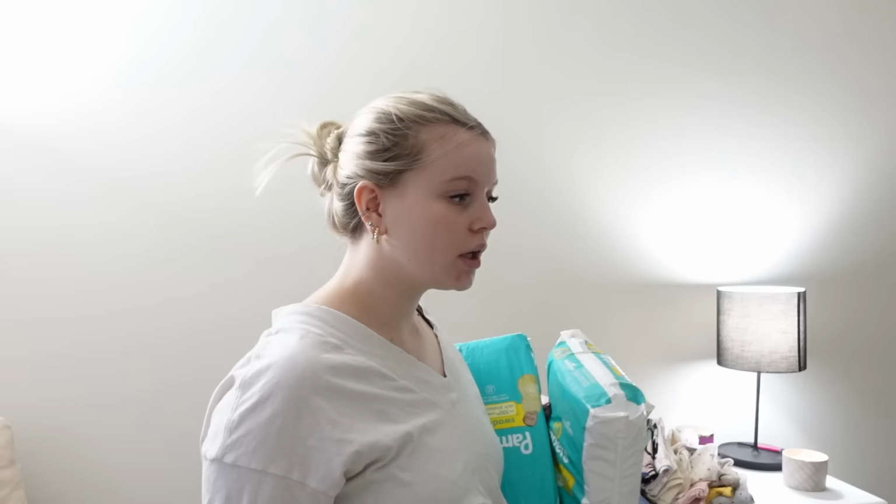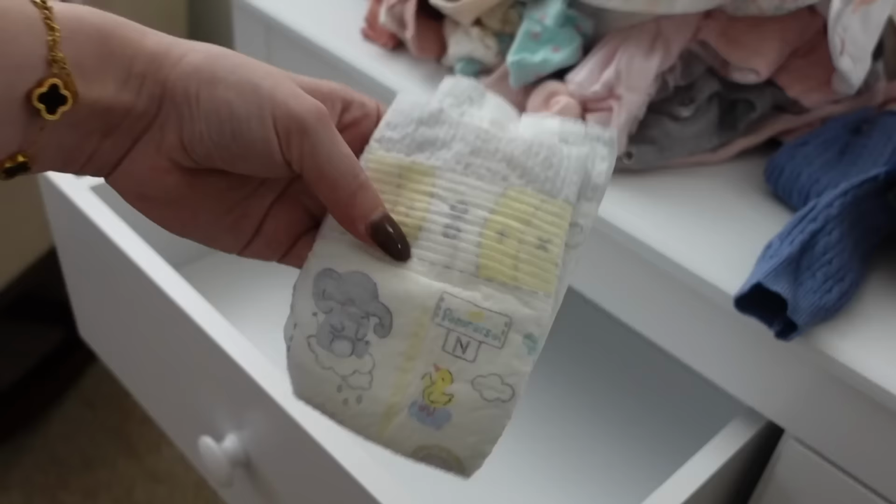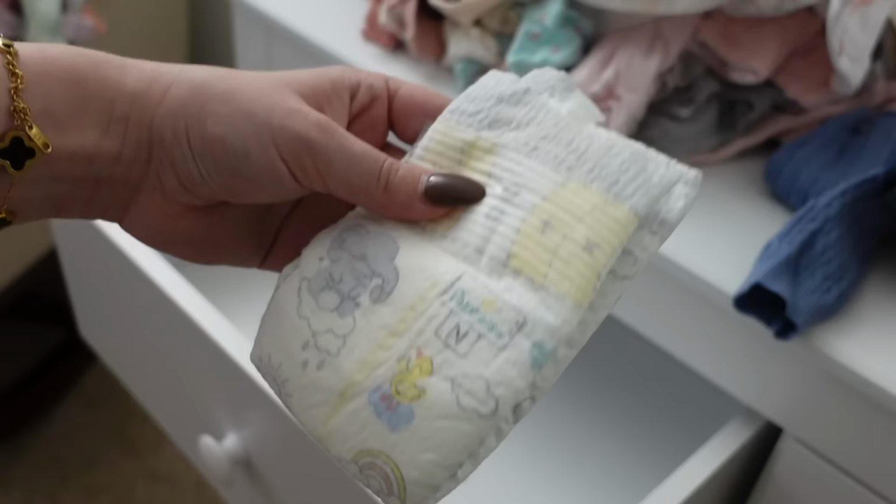And I am doing newborn. I know a lot of people say don't do newborn, but my daughter was a newborn for like 3 months of her life, so I think I'll be fine. Let's start filling up the drawers. Now that I'm done dying over how small these are.